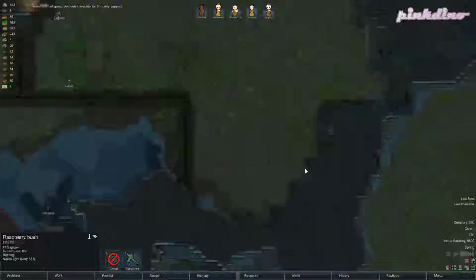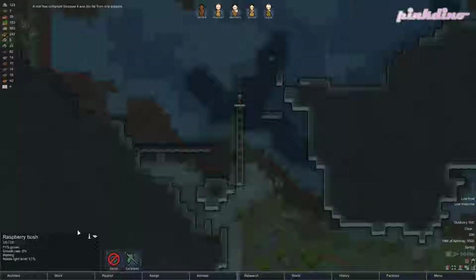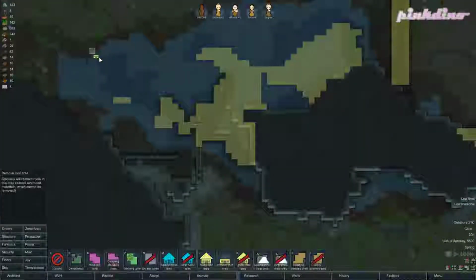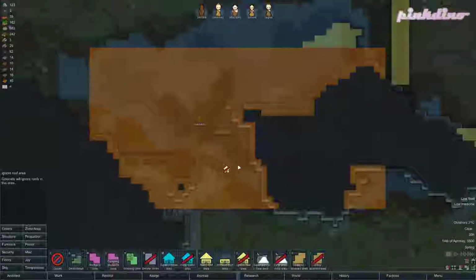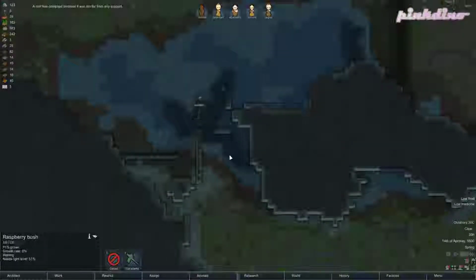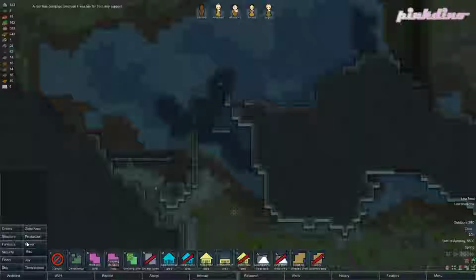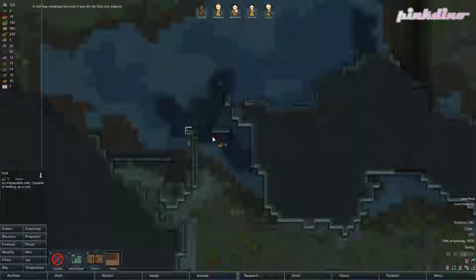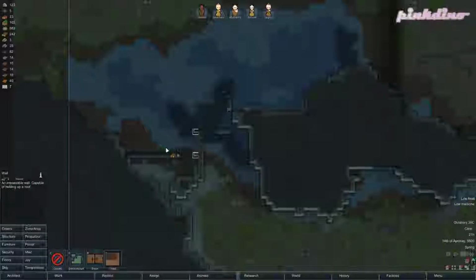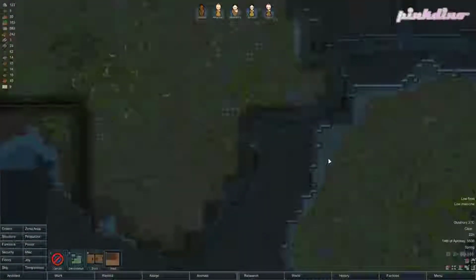Oh no, our roof's collapsed. Where's that? Is this a roof, is it? What idiot put a roof over that? Careful, Anastasia, because if that thing falls on us, we're in trouble. I've had people killed by collapsed roofs before. Yeah, collapsed roofs are a thing. A thing that kills.